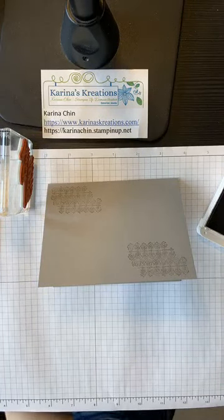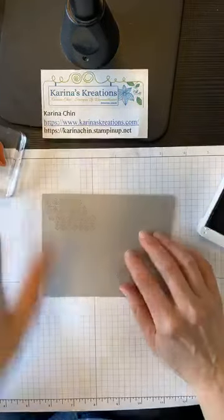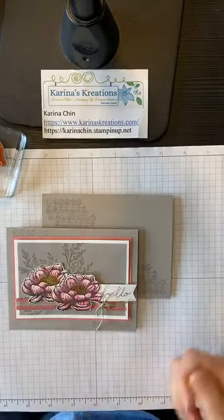I had to buy a new chamois because mine's getting a little discolored. Okay, so that was step 1. Now I think we're just going to set this aside and I'm going to talk about watercolor.